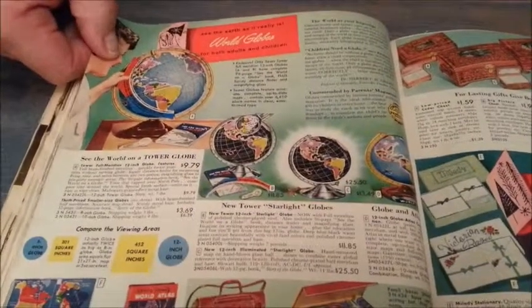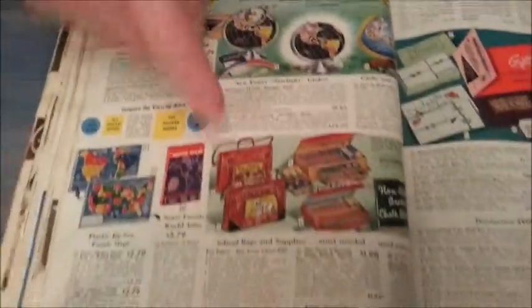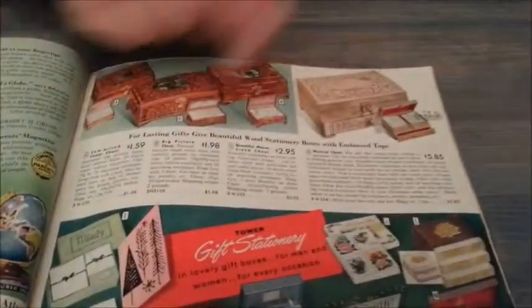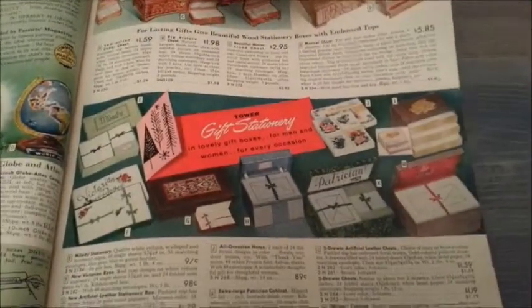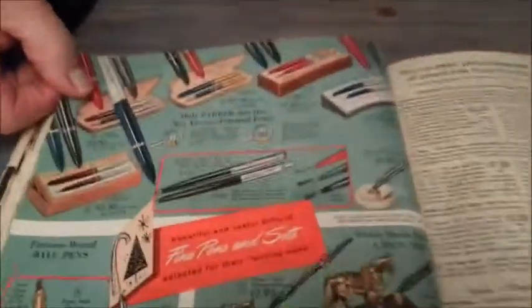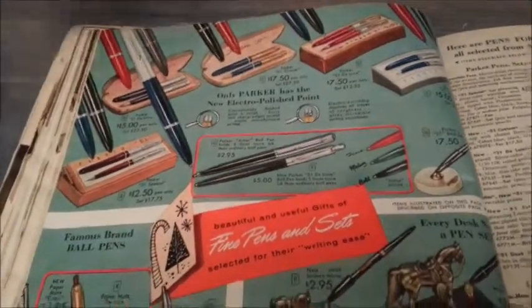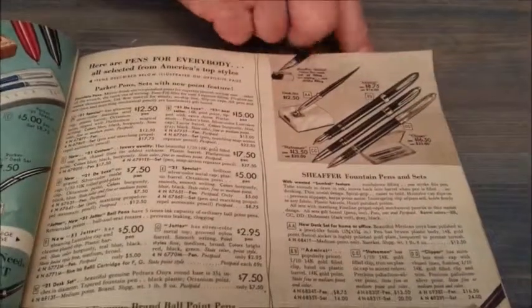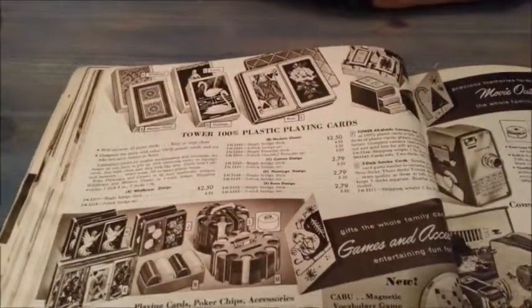Oh, and some globes and some, looks like art kits, jewelry boxes, stationery, desk sets, pens. It was a big deal to give a pen for a gift at Christmas. Dad should always use a pen set. Always. And then here's the playing cards.